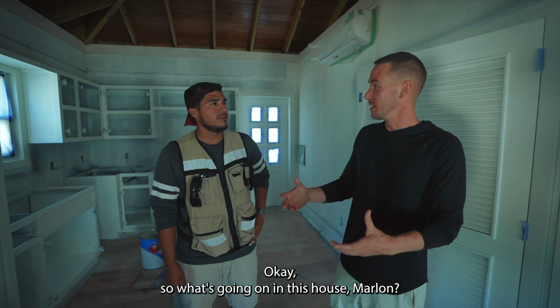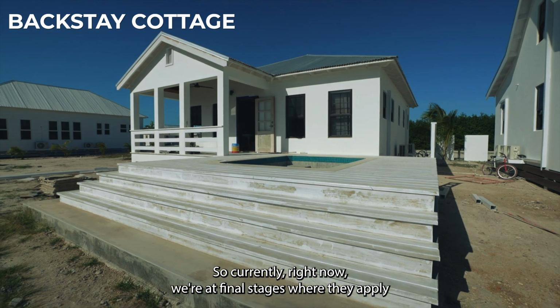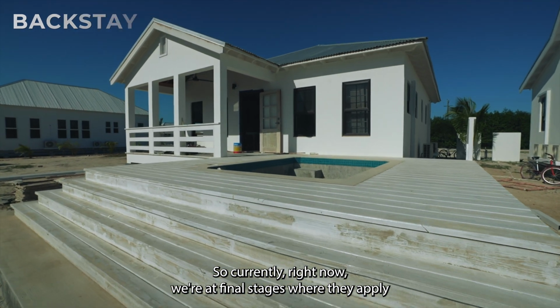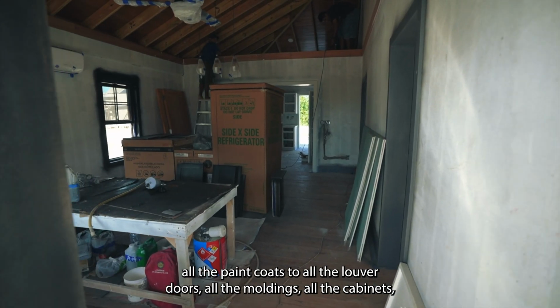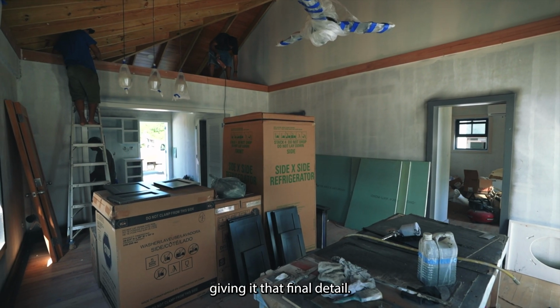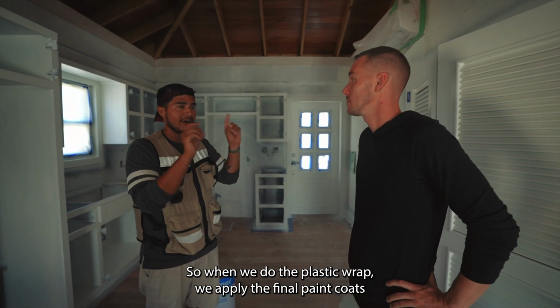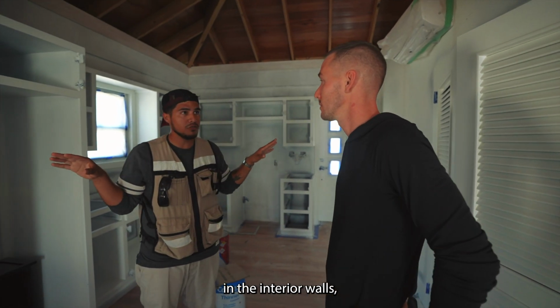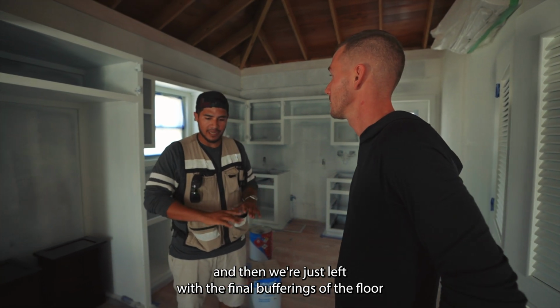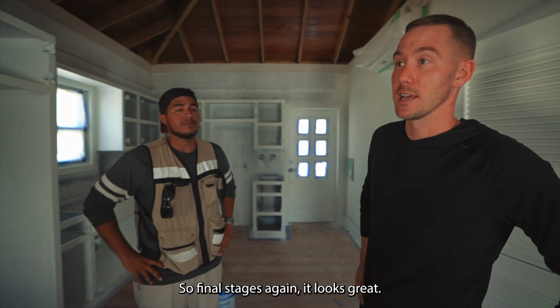Okay, so what's going on in this house, Marlon? This is the backstage, right? Yeah, the backstage. So currently right now we're at the final stages, where they're applying all the paint coats to all the louver doors, all the moldings, all the cabinets, giving it that final detail. So when we do plastic wrap, we apply the final paint coats in the interior walls, and then we're just left with the final buffing of the floor and the varnish applications. So final stages again, looks great.